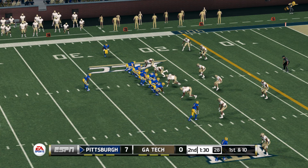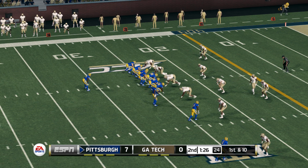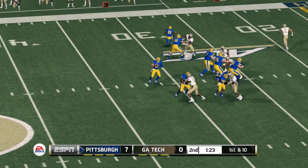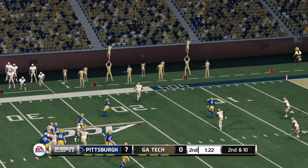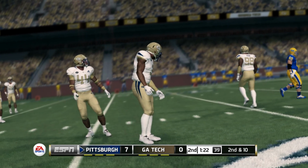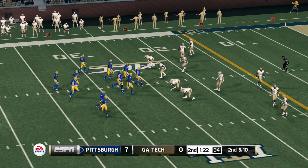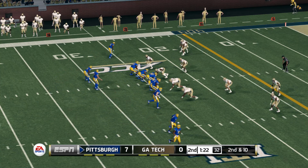Ready, green 88, green 88, regular. He gets rid of this one. The defense got some pressure and forced a bad pass. I think they've been a little bit more aggressive here with their pass rush, and that time it paid off with an incompletion. And this is the eighth play of the drive.